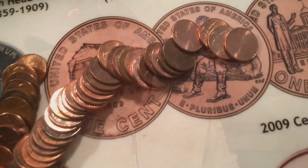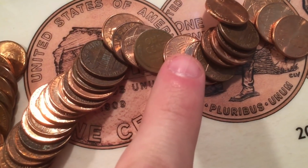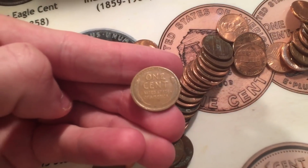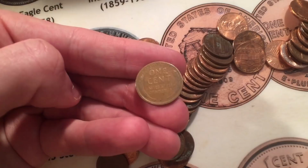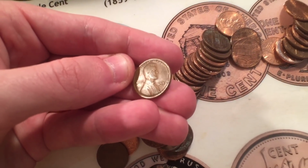So guys, I'm about 4 or 5 rolls later now. I found a few coins here and there. No wheats until right now. I just found another super slick looking coin right here, guys. Take a look. Yeah, that one's going to be a little bit older, I think. I don't know what's going on with this box, but there are some really nice old wheats in here, guys. Let's take a look and see what this one is in 3, 2, 1. No way.